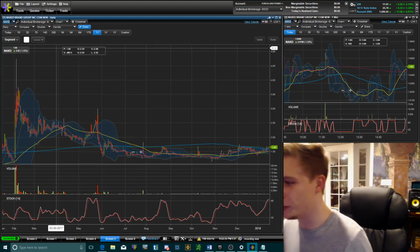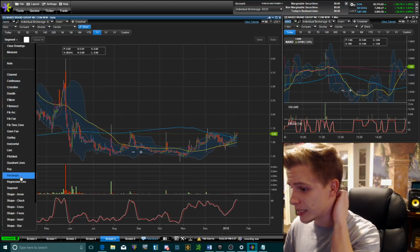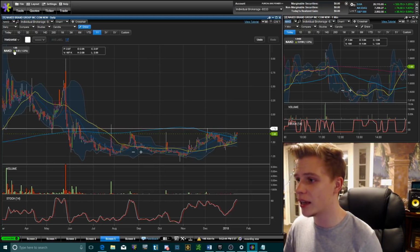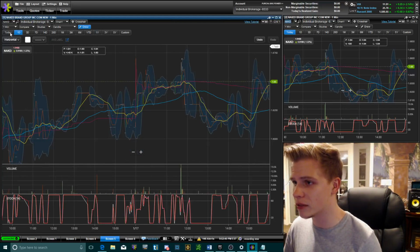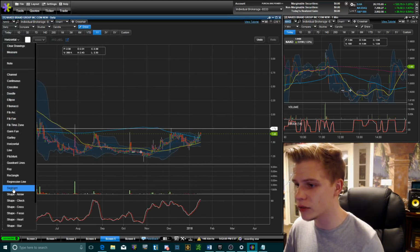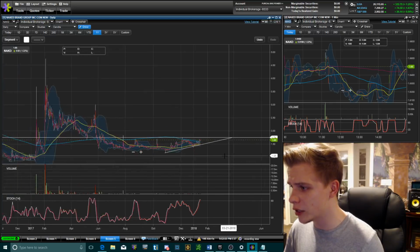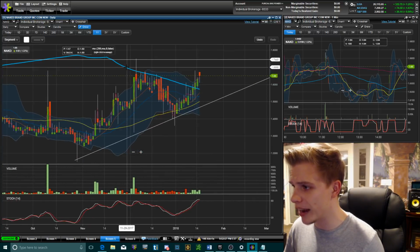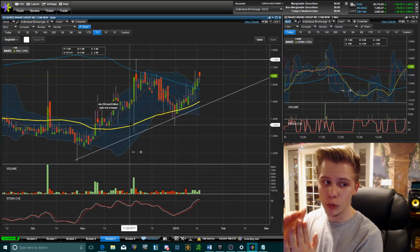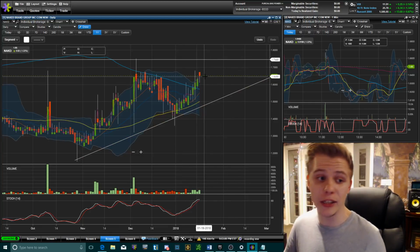This is a beautiful chart. You can see the same type of thing, with obvious multi-month resistance here in the $1.75 range, and we're making these higher lows, and it's squeezing the price on up. Also, you can see the 200 moving average and the 50 moving average are squeezing super tight. So this is primed to run as long as it can get volume.